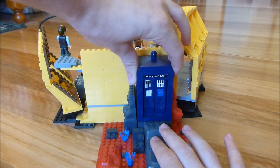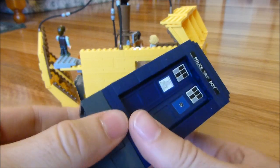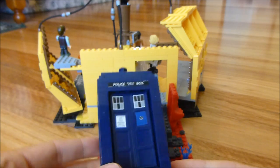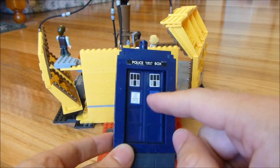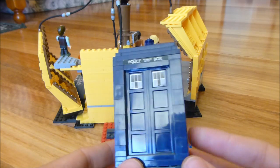Moving around to the mini TARDIS, which was included, this was quite nice, I thought. I thought the way they did this one, as you can see, I've pulled out half the base, but anyway, this was quite a nice TARDIS. I said that in my original reviews. It looks good, it had a nice scale to it. This sticker was always problematic to me because of how dark it was compared to everything else, but the overall colour of the set was right.